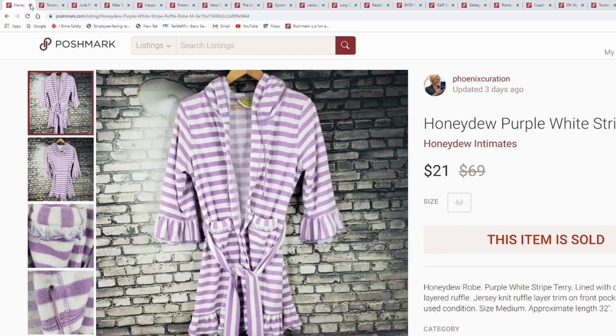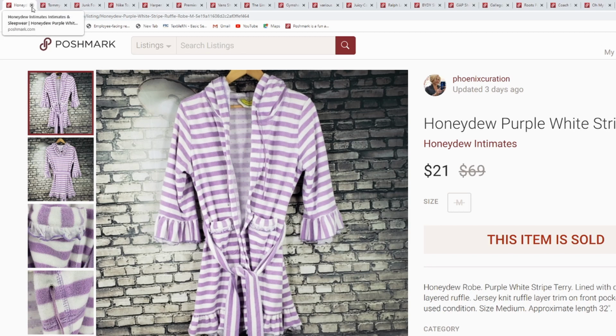Honeydew purple white striped ruffle robe. Ruffles are kind of in style right now. Where does this come from? The bins. It's kind of a house brand for Nordstrom, and it is so cute. You can't see all the little detail on it, but it's got some sheer polka dot ruffle details on the cuffs and the hem and the pockets. Somebody threw it back. I'm like, why? This is the cutest thing ever, and it didn't have any flaws. Great.